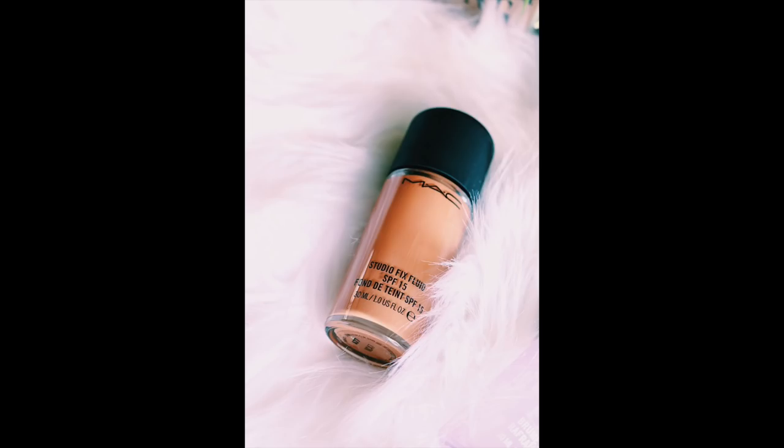Okay. I gave my sister my Studio Fix and I've got hers, so great. But I bought this foundation in NC47. I think it's 47. It is a perfect, perfect match for me, and I absolutely love it. I'm now panicking because I took my sister's and she took mine, but it's fine. She'll give it to me later. Really, really love it. It's a perfect match.